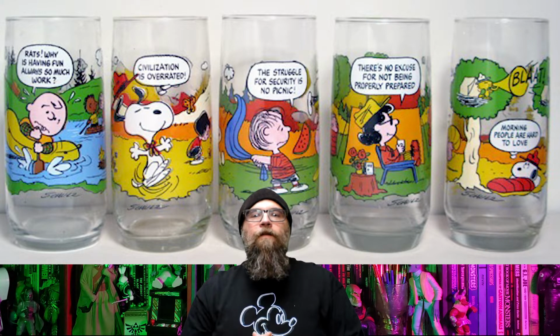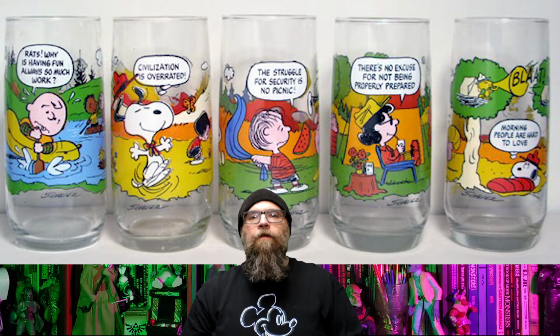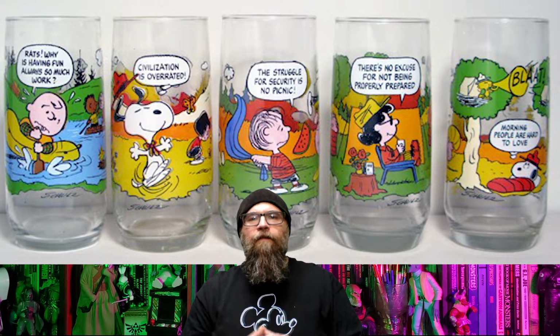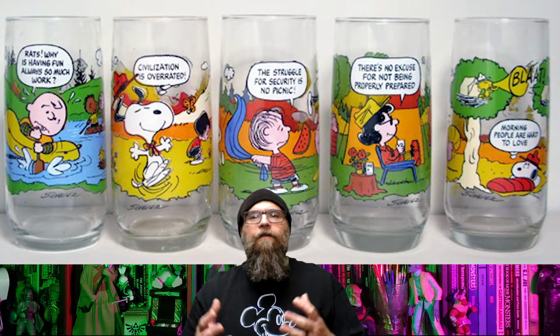Like I said, these are ones that I don't really remember that much. I mean, there were some that will be on this list that you had to get when you went to somebody's house. If you knew that they had these specialty glasses, you had your favorite one and you just had to have it. And unfortunately, I don't remember the Peanuts glasses ever coming up in that type of scenario.